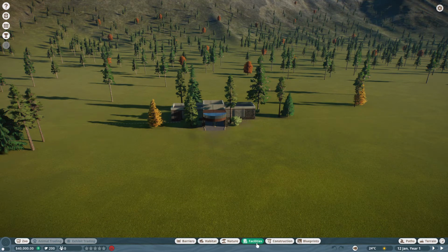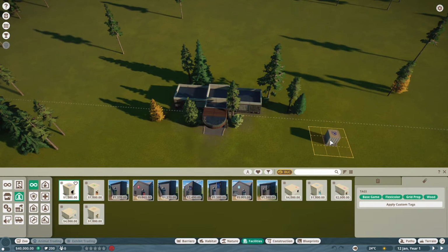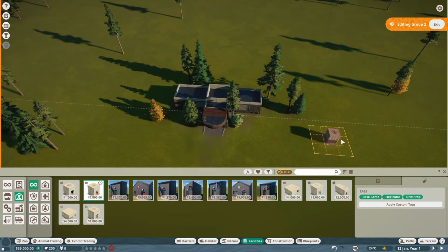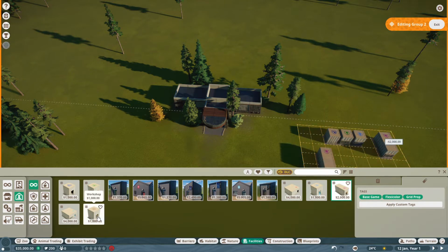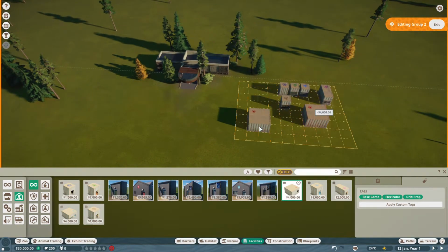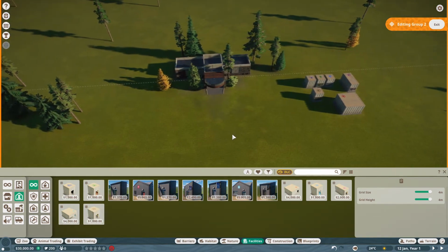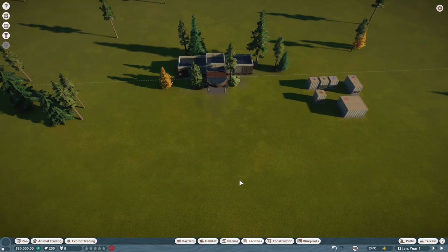So the first thing that I think we need to do is we need to make sure that we have our staff facilities. So I am just going to put all of the staff facilities right over here, just for now. There we go. Quarantine, make sure that we have no sick animals. So right now I don't think we're going to need a vet surgery, just because it's $4,000, and I think it's an expense we don't necessarily need right away.